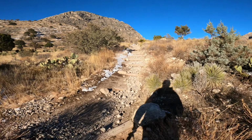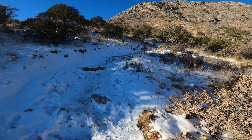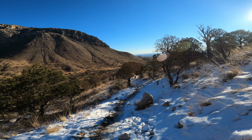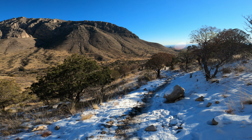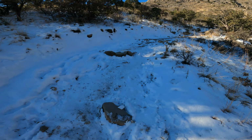There's only one other car in the parking lot, which is rare. But I think the snowstorm may have scared people off. We had a pretty good snowstorm up here on Wednesday and Thursday. This is kind of neat, climbing this trail in the snow. It's pretty unusual. Maybe fun coming down.